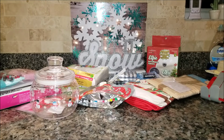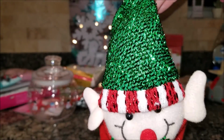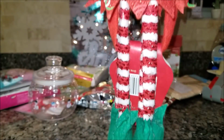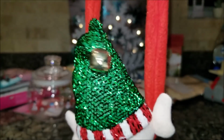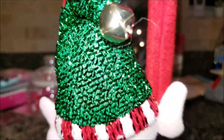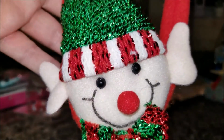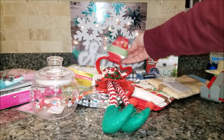I also picked up this little elf. How cute. Oh my gosh. So, so cute. So sparkly. Look at him. So cute. Look at those little feet. And his arms actually hang, so you can hang them on a doorknob or on a wreath. And he has a little bell there and a wreath hanger. Look at that face. So, so cute. So I got him. Couldn't leave him behind.